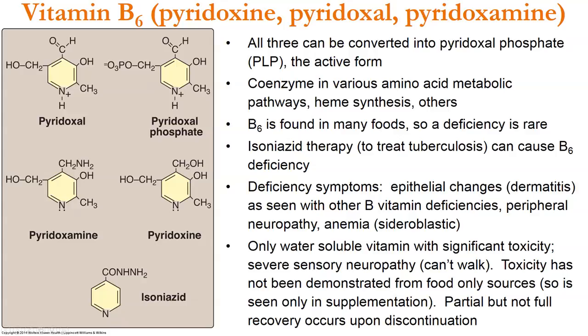With deficiency, you're going to get epithelial changes, and this is going to be very frustrating for you guys because many of the vitamin deficiencies cause skin symptoms. So that's a very non-specific symptom. Peripheral neuropathy, you get a sideroblastic anemia, and I don't think you've seen a sideroblastic anemia yet, but there's a genetic disease that can cause a sideroblastic anemia. Lead poisoning will cause a sideroblastic anemia. This is an anemia where you have plenty of iron, but you're not making enough hemoglobin.